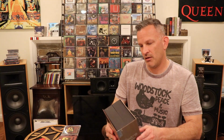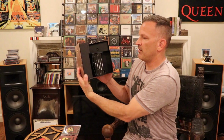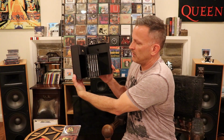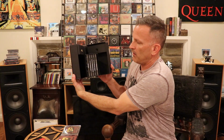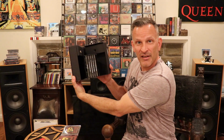Doors, Perception. Of course, the Doors were named after Aldous Huxley's 1954 book, The Doors of Perception, about his experiences on psychedelics, which is perfect for a band like the Doors. You open up the set and you get all the albums housed in this little clamshell type of arrangement, and all 6 albums. There's only 5 here because, like I said, I already took LA Woman out.